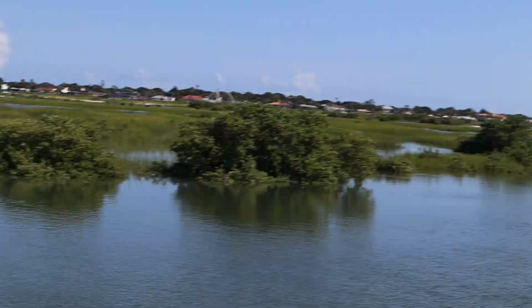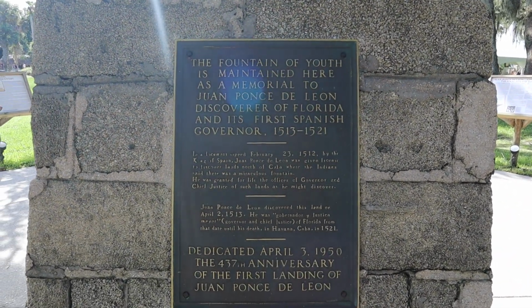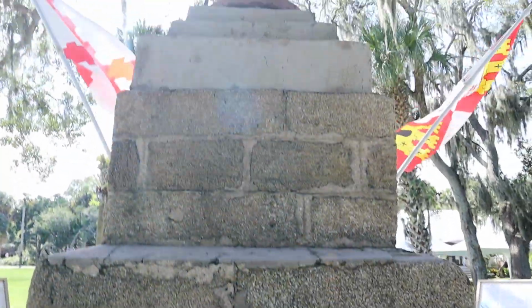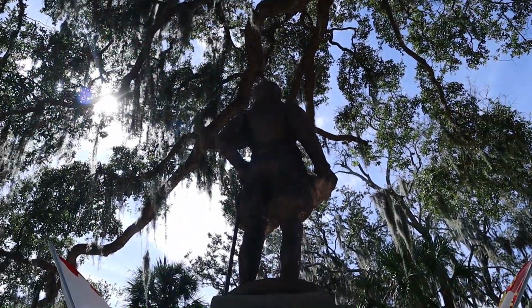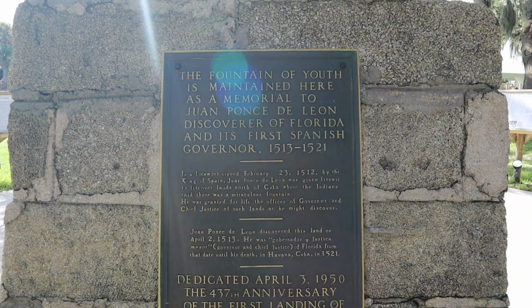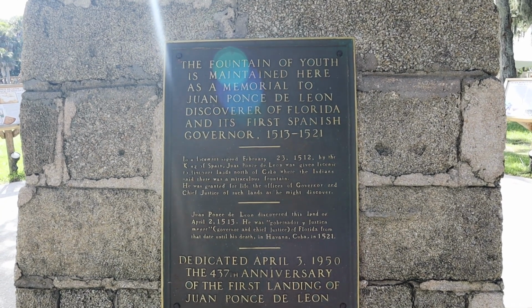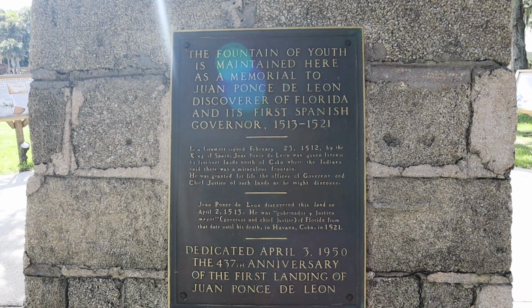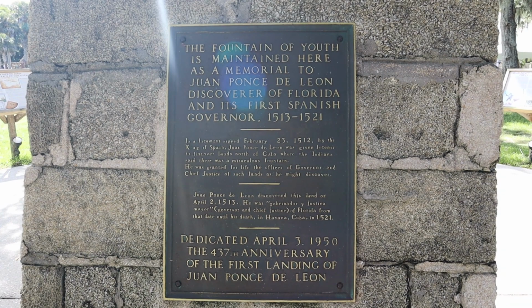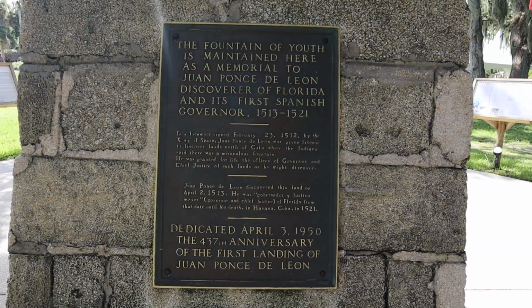Enjoy your flight. Here we have the Fountain of Youth statue of Ponce de Leon. That's the back side of him, but we'll go to the front in a little bit here. It says, the Fountain of Youth is maintained here as a memorial to Juan Ponce de Leon, discoverer of Florida and its first Spanish governor from 1513 to 1521.